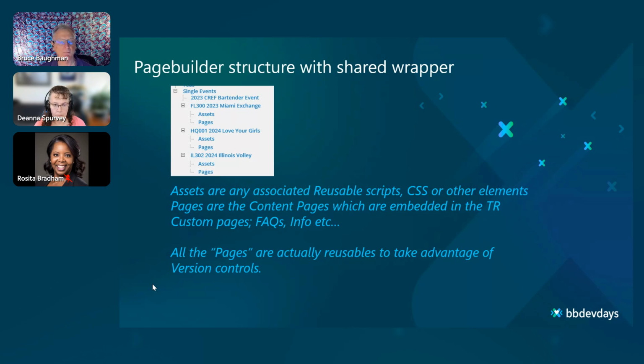While the pages folder in this case houses reusables, we separated it so that it would be easy for the operations team to come in and make agile changes to maybe an FAQ or the event details page. But we are using the TeamRaiser standard pages in the navigation. So when you build out the TeamRaiser, everything's in one spot, but we don't have to do a lot of major configuration. This allows for fast iteration, and I'm going to let Deanna speak to that once I start showing the actual templates.